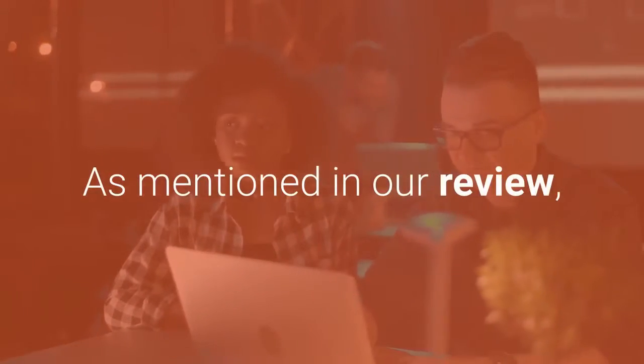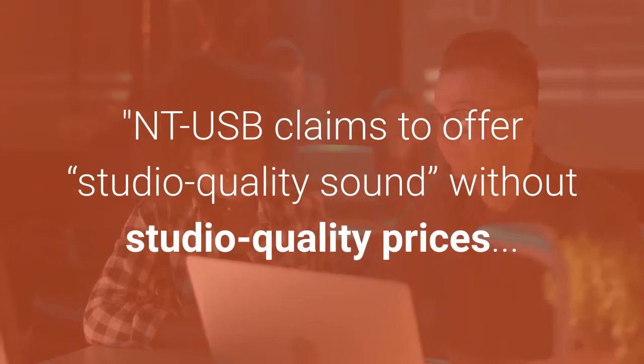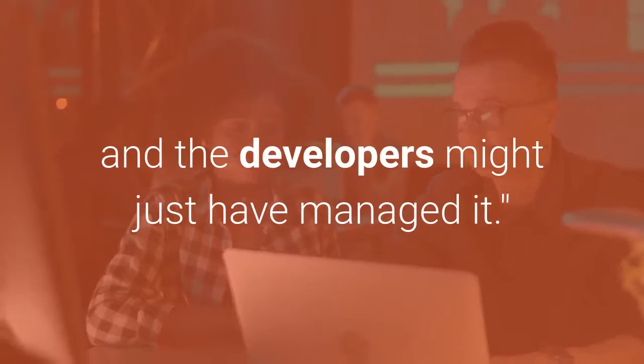As mentioned in our review, NT-USB claims to offer studio-quality sound without studio-quality prices. And the developers might just have managed it.